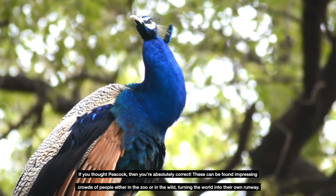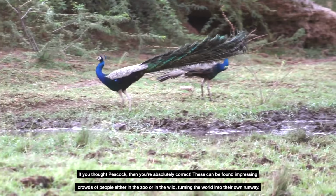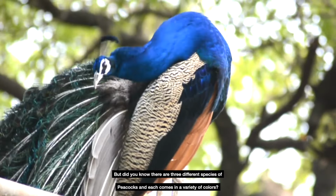These can be found impressing crowds of people either in the zoo or in the wild, turning the world into their own runway. But did you know there are three different species of peacocks, and each comes in a variety of colors?